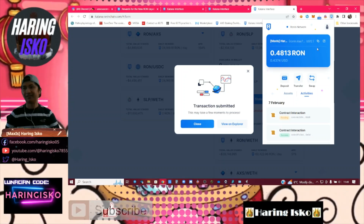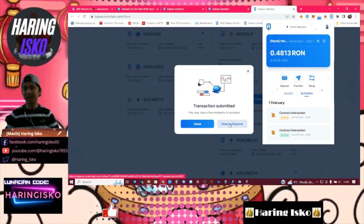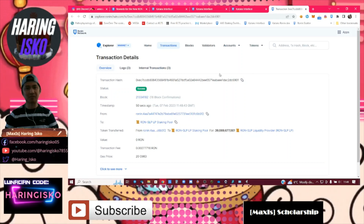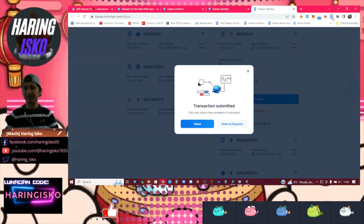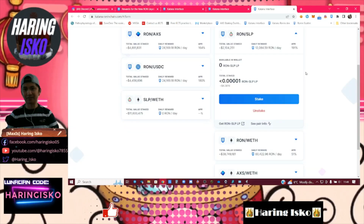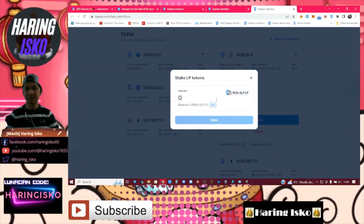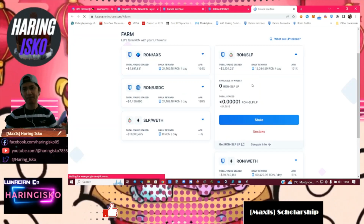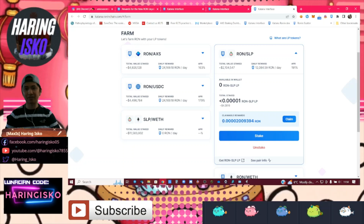Medyo if you can notice no, nadi-delay yung paglabas niya kay Ronin Wallet, when you can clearly see on the explorer na success yung status nung ginawa natin no, na pag-stake ng liquidity pool natin. Okay, so nandun na siya. Wala na yung liquidity pool natin dito, as you can see, zero na. So refresh lang natin. And then we can see that our liquidity pool pair have started accumulating RON already.